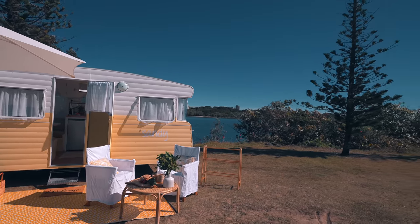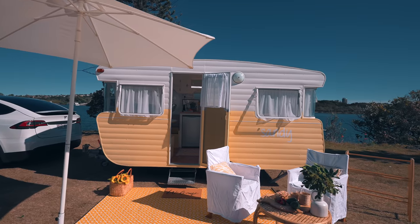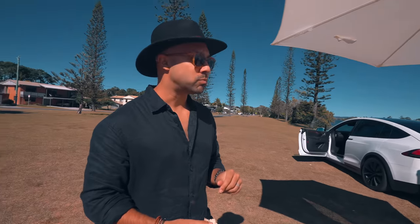Look at where we're set up. We're set up here right on the water, and this is going to be our home for the next couple of days. I am so excited.